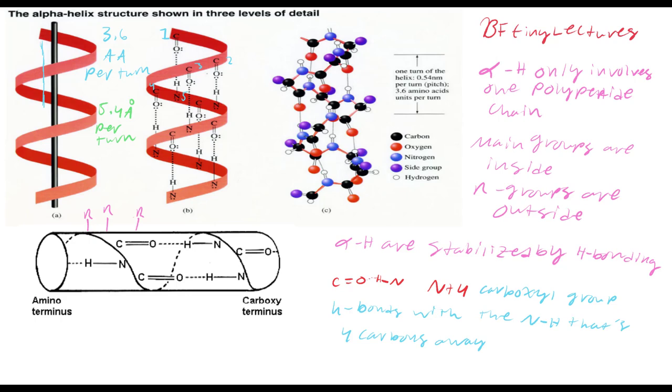So what direction is the alpha helix read? Normally you're going to start reading at the amino terminus, which is a fancy way to say the positive side. Remember, whenever you make a polypeptide bond, you have NH3 positive on one side, and you're also going to have a COO negative on the other side. So like a battery, you go from positive to negative, not negative to positive. So you read from left to right, positive to negative.